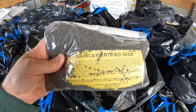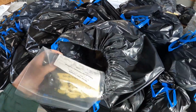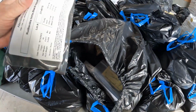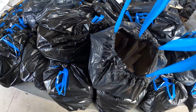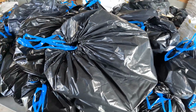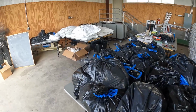Got some yellow tag seed here. This is some gray-headed coneflower, with all sorts of different things. Some black-eyed Susans. And that all gets put into one of these bags, to be planted across the state of Iowa in roadsides, north and south.